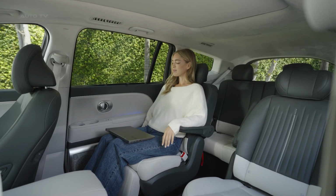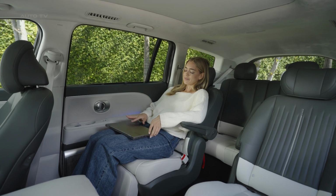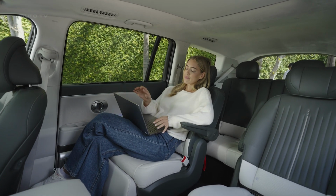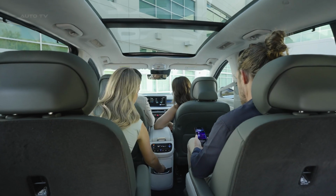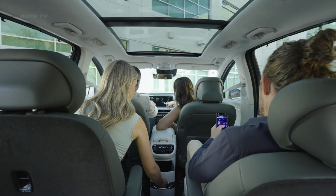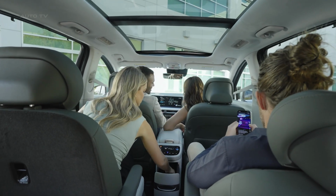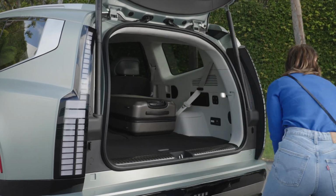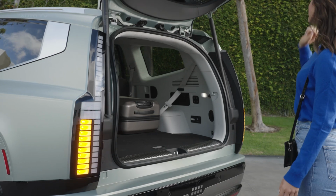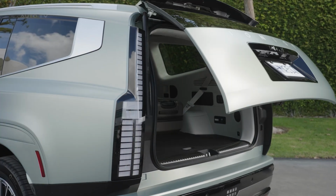Like its IONIQ siblings, the IONIQ 9 benefits from Hyundai's 800-volt electrical architecture. While Hyundai hasn't quoted exact peak charging speeds, we're told they're very similar to the IONIQ 5 and 6, suggesting around 240 kilowatts. That translates to a 10 to 80% charge in just 24 minutes on a suitable fast charger, quick enough to grab a coffee and get back on the road.